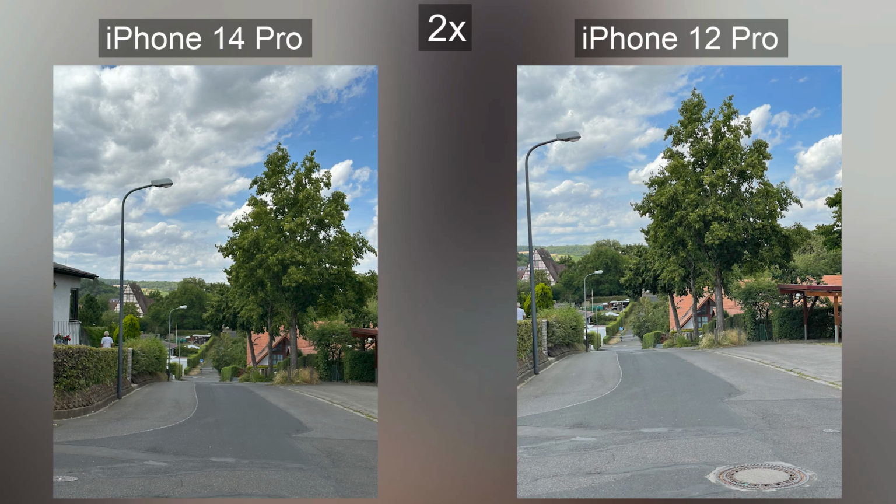With its 2x telephoto lens, the iPhone 14 Pro enables you to get closer to your subject without compromising image quality. The iPhone 12 Pro's 2x telephoto lens performs admirably, allowing you to zoom in on your subject while maintaining a decent level of detail and color accuracy.